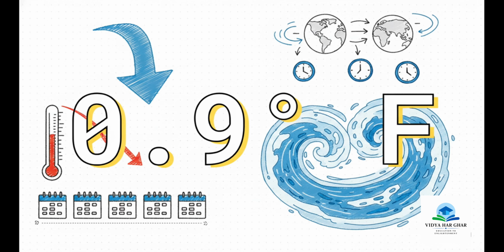But it can't just be a quick dip. To officially be La Niña, that temperature drop has to be sustained for at least 5 successive 3-month seasons. Once it hits that specific mark, La Niña is officially on, and it can stick around for anywhere from 1 to 3 years, completely rewriting global weather patterns in the process.